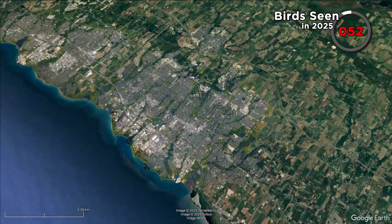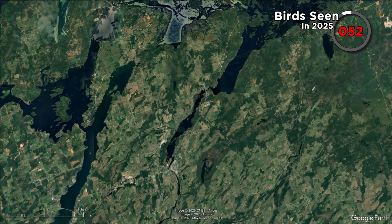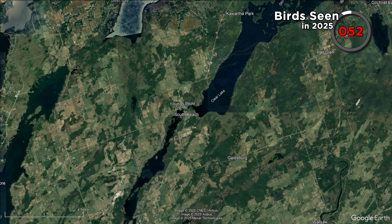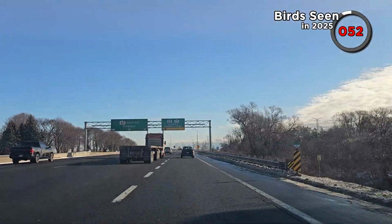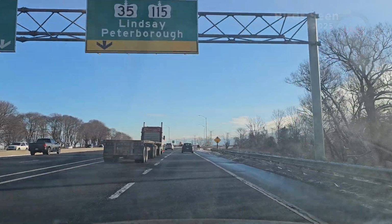Next up, we're heading towards Peterborough, actually a little bit past Peterborough to a small village called Young's Point, and reports of a very rare duck. And so we hopped onto the 401, taking the exit for the 115 towards Peterborough, heading northeast for about an hour and a half.